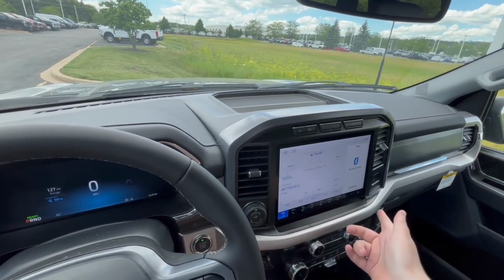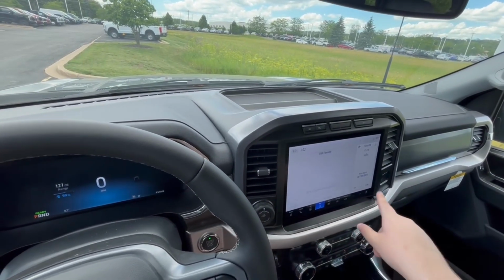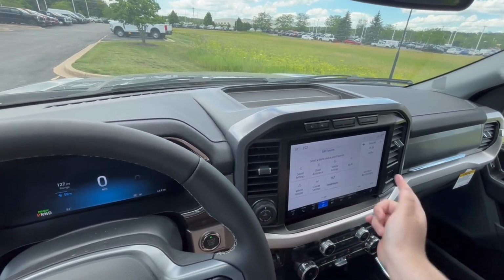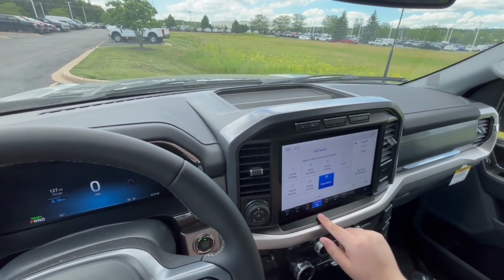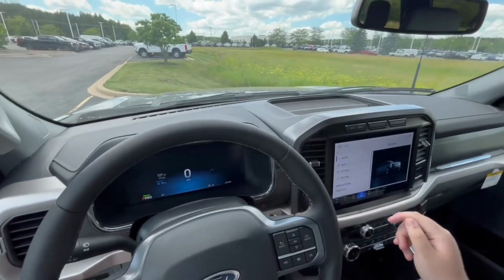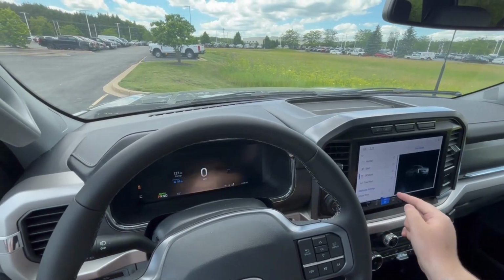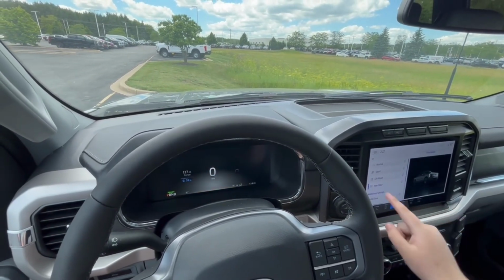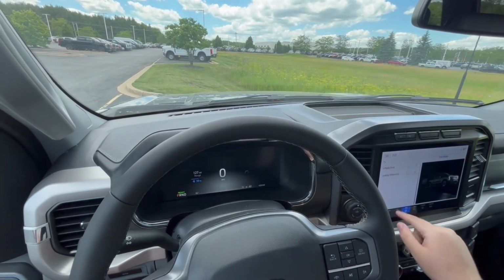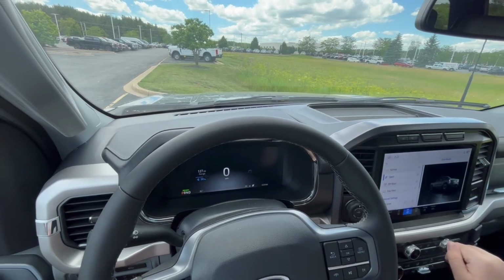You're going to have your audio, your phone connection, your navigation. You can make this a custom button, so if you want to do, let's just say, drive modes here, you can put the drive mode selector right there. And we'll go over the different drive modes real quick. So to start, you're going to get normal, sport, off-road, tow and haul, and then you also do have locking differentials as well as one pedal driving. And I personally do not like one pedal driving. It is not my thing.